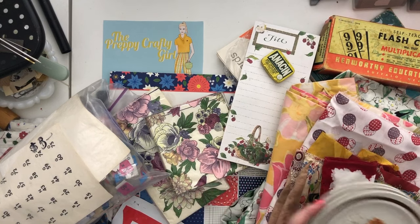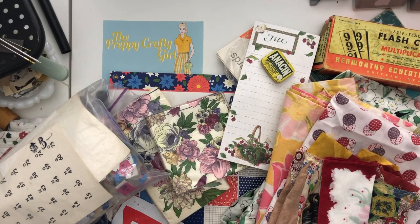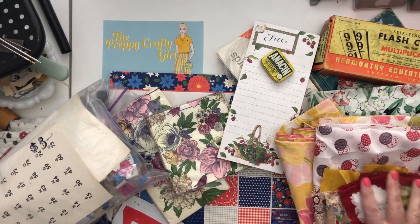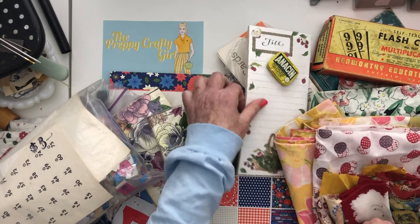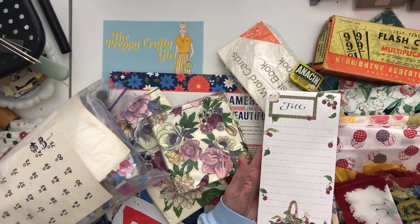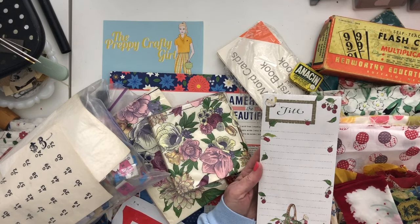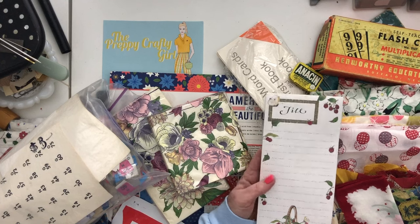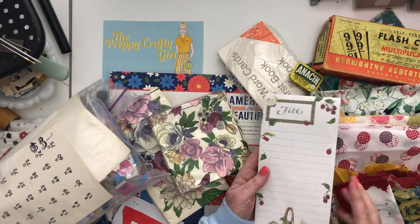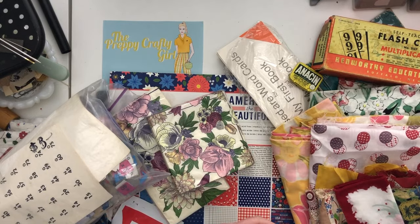I was super excited to see this. I haven't seen this pattern since I moved here. So that means that pattern is here somewhere. I got this, which is a notepad that has little strawberries or raspberries. I think they might be raspberries. And I'll just cut the name off at the top and use this as a writing space. Thought this was really cute for summer.